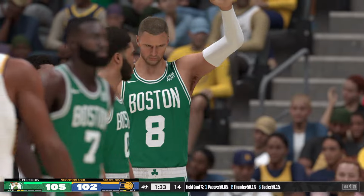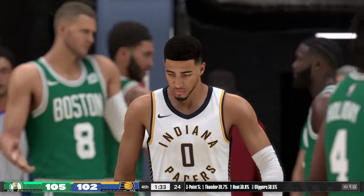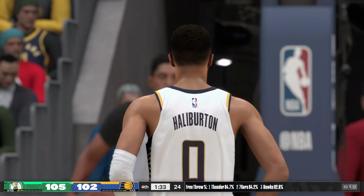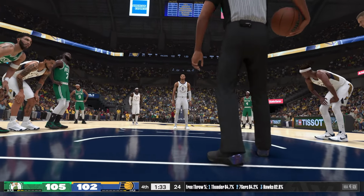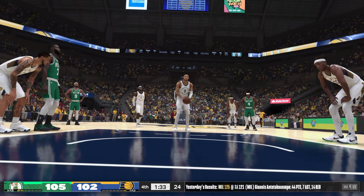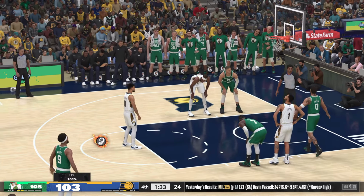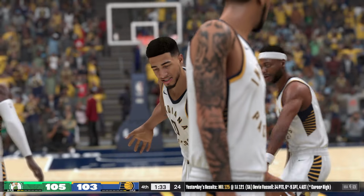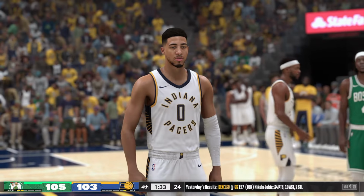Well, Halliburton is a pretty exceptional free throw shooter. This trip shouldn't be difficult for him, but we'll see. Tyrese Halliburton, 2 shots. Drops the first one, and that brings him within 2 here. Tyrese Halliburton has played with a poise beyond his years. He's got another chance here to continue to build on that.